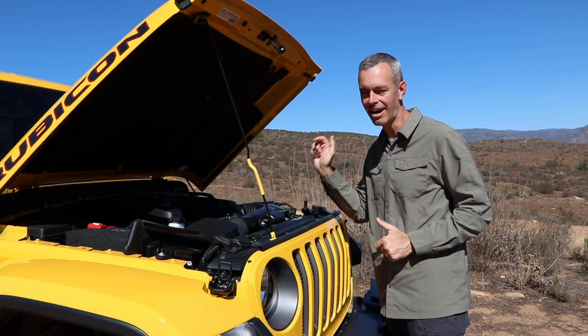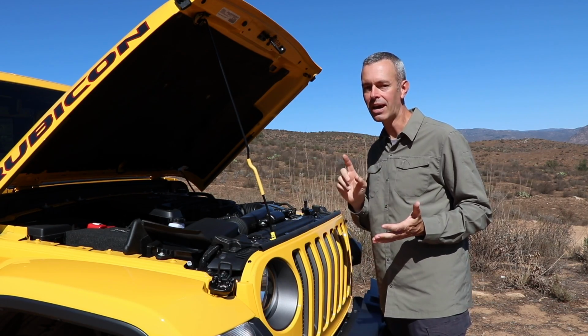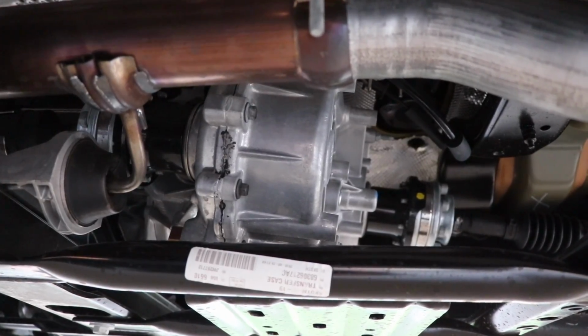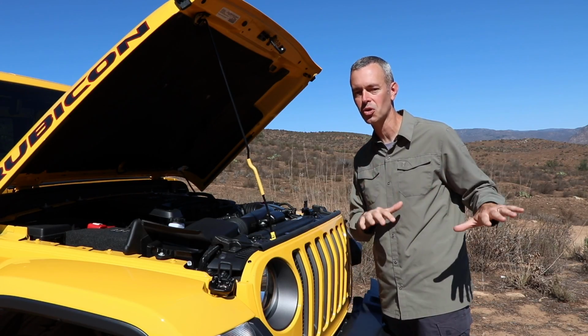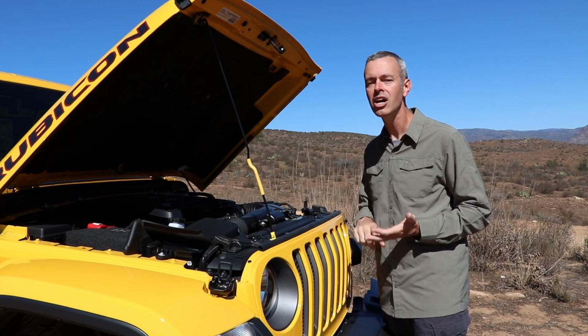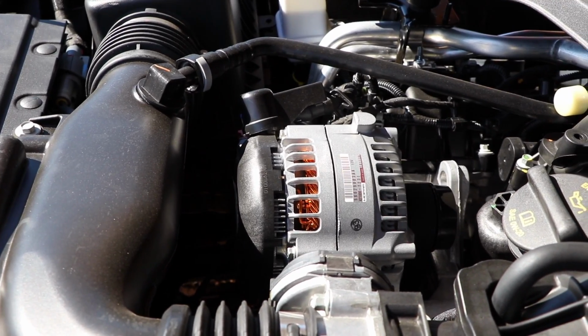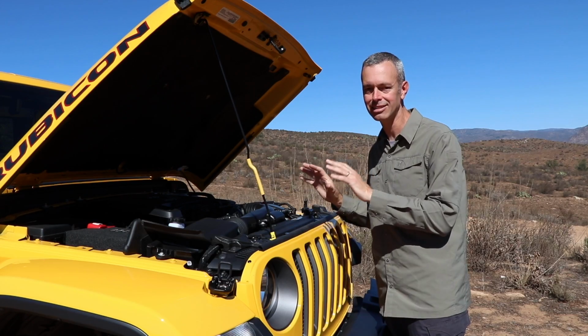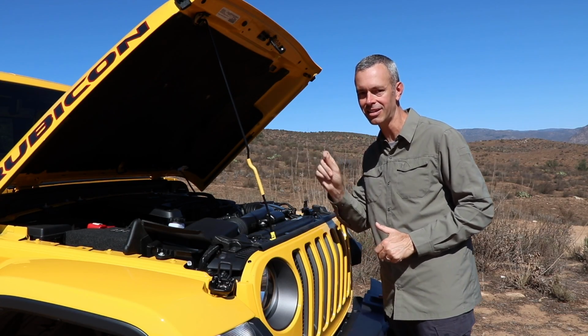Now also, down underneath with the Rubicon, you get that Rock Trac 4-to-1 transfer case, which is a great transfer case when you're out hitting the trail and you want to go crawl and do some obstacles. It's a great setup. Also in here, we've got the 240 amp alternator, which is an option, and I'm glad it came with that because we'll be adding several accessories and we'll need that little extra power.